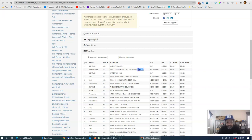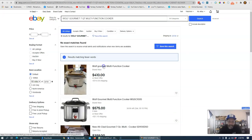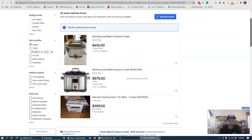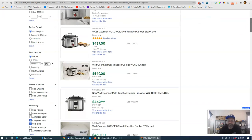Well, let's go with something a little bit more. I don't know what that is. Whatever it is, they don't have it listed right here, but it's something that's quite expensive. All right, let's go with this Wolf Gourmet 7-quart multifunction cooker. $410. Look at this. All right. $410, $575, $359. There's 3 of them only listed there. Have any been sold? Okay, 24 have been sold.